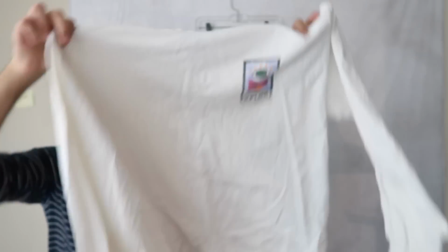So we're down to the real meat on this bone, the vintage t-shirts. Here is a long sleeve t-shirt.